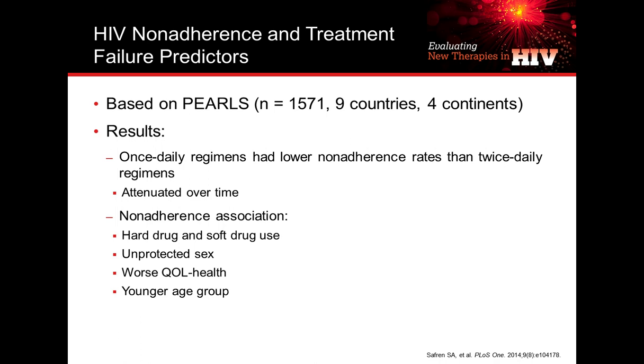The study further found that non-adherence is associated with hard drug and soft drug use, unprotected sex, worse quality of life health, and younger age groups. So these are all things we should be watching for when we're working with our HIV patients, and acknowledge that there are potential risks that increase the likelihood of a patient being non-adherent.